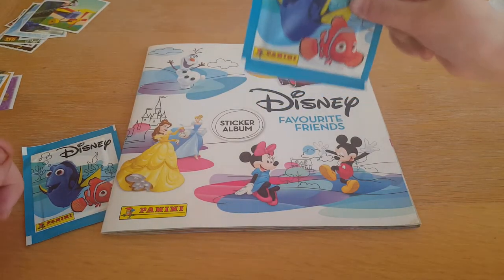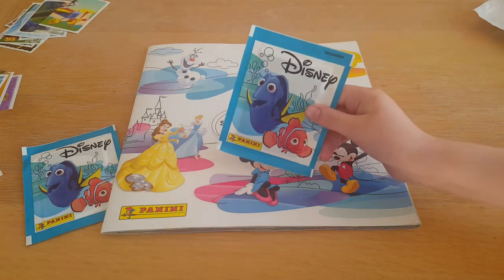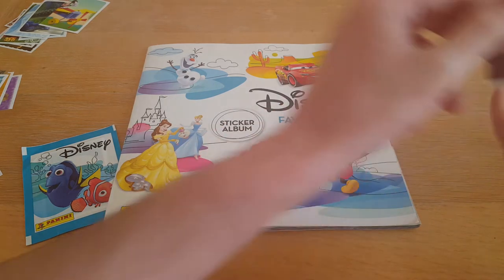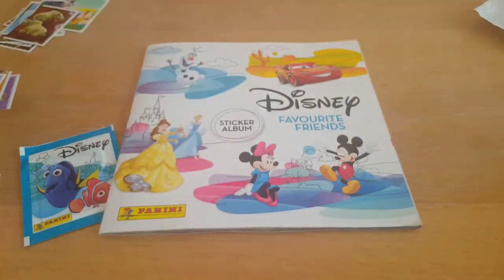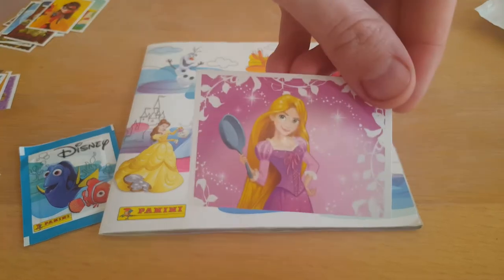Paige to open her third and final packet. The final packet is Finding Dory. Good. Off we go then. Proceed with the opening. Let's hope we get another shiny. Oh, not those again. It again? So swap. Swap. Swap. Swap. Swap.